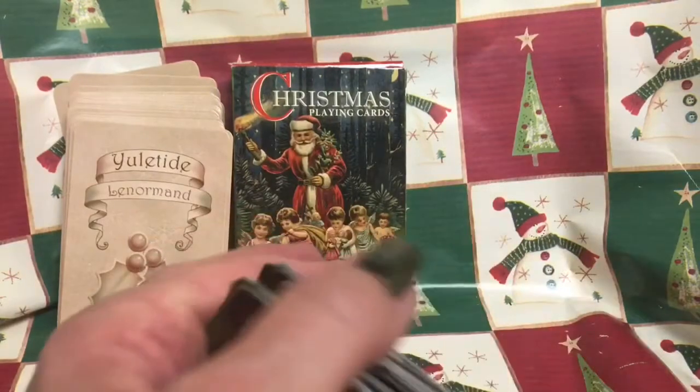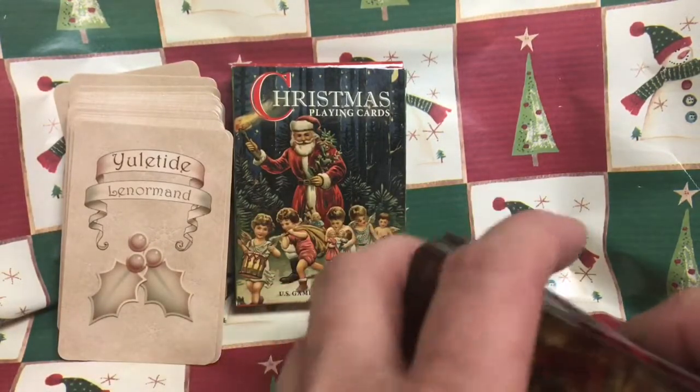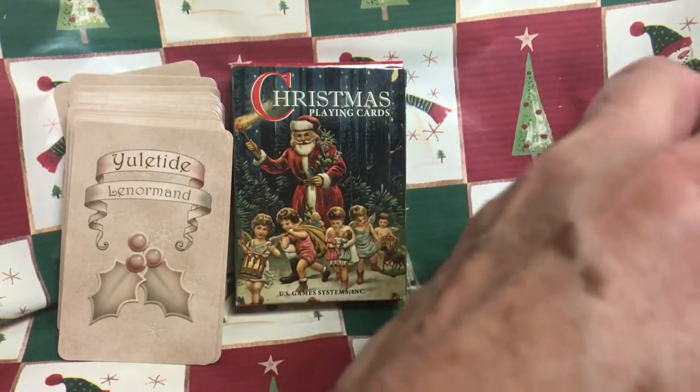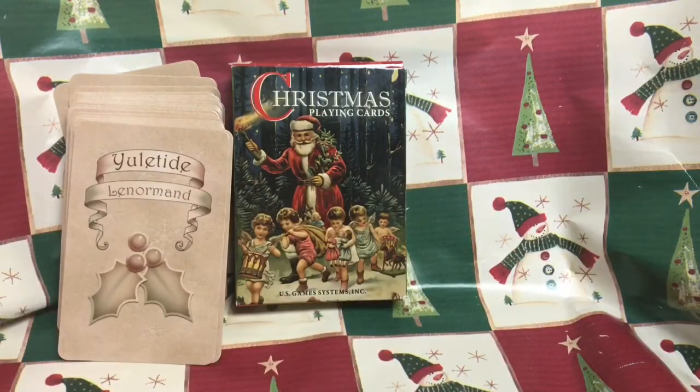So those are my Christmassy themed decks. There's no tarot Christmas deck yet, but I'm sure that will be coming one day soon when somebody realizes how easy it would be to do that.